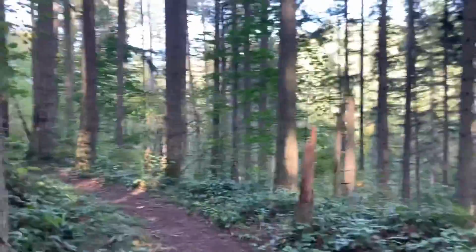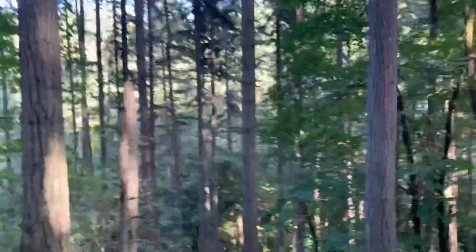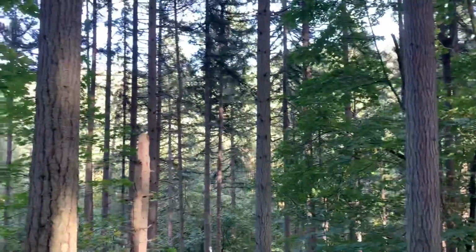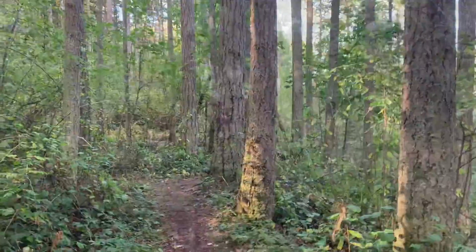This bend in the trail is almost like a little overlook. You can see we were down in there, and you can kind of see through the trees to the other side. But pretty cool spot.